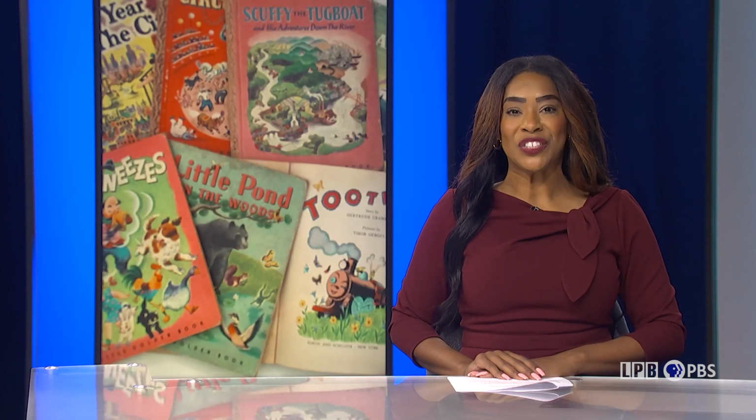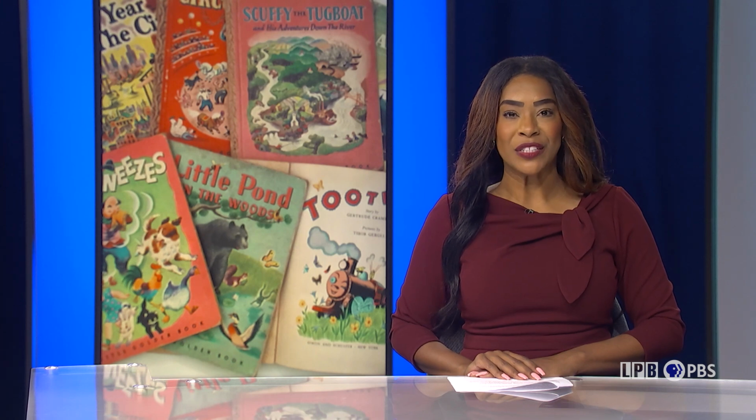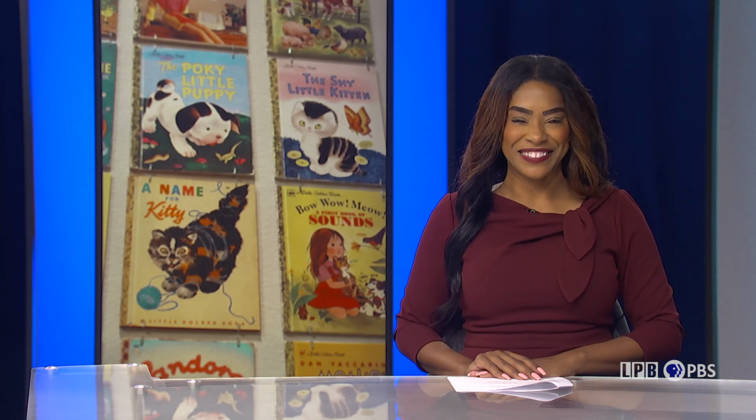A beloved piece of childhood nostalgia is on display at the LSU Museum of Art. The new exhibit highlights the iconic Little Golden Books and celebrates their impact on generations of readers. I took a tour of the exhibit to learn more about the history behind the Little Golden Books. Take a look.